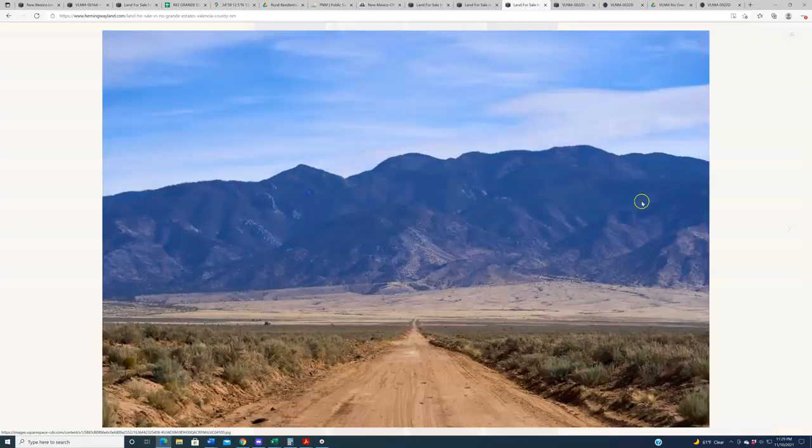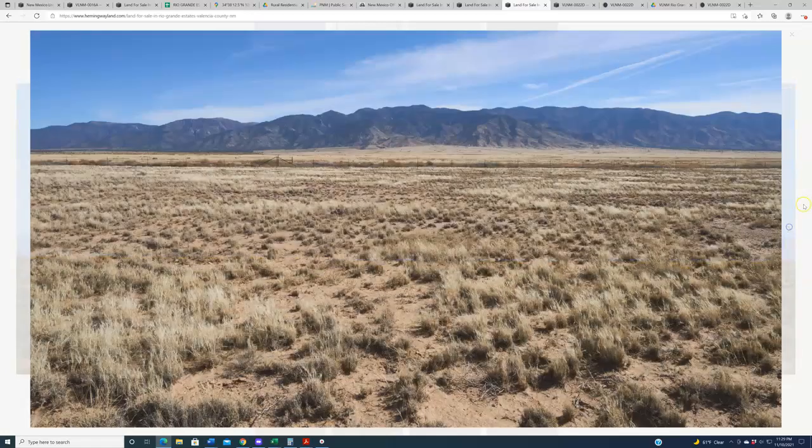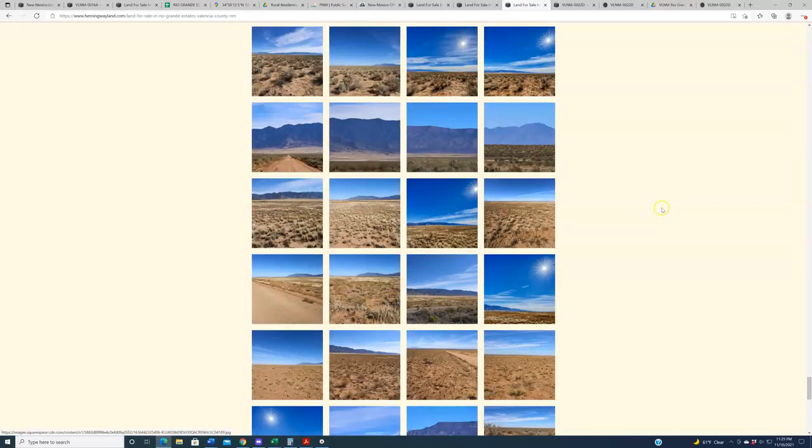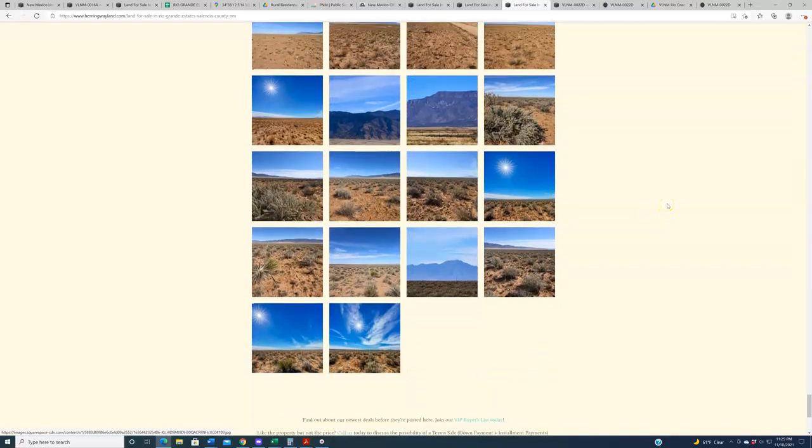Let me just focus on the mountains one more time here, guys, because I really like these photos. As you can see, gorgeous picturesque area out here. I, however, will let you peruse these on your own. These, of course, are representative of the 4 zones of all the land within this region. And they'll give you a sense, of course, of property, terrain, surroundings, etc.